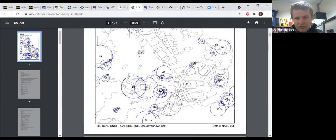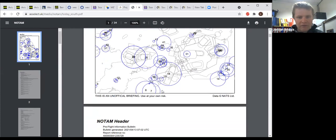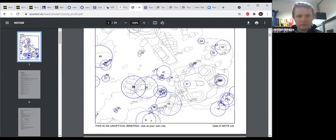And I think generally that's it. Still air display practice at Old Warden, and you're not going up as far as that, so that's fine. Farnborough's active as usual, and everything else is normal.